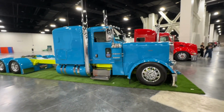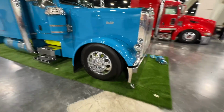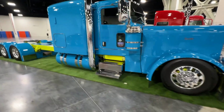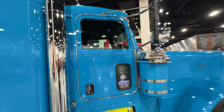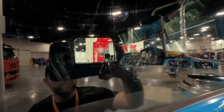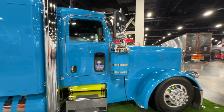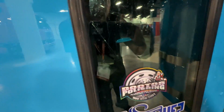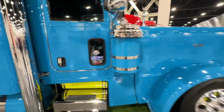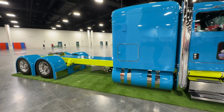All right, and then over here we got a beautiful Peterbilt 389. It's had a lot of work done to it, setting real low to the ground. This truck looks really cool. It's had some interior work done too. They don't have the doors open. I've not had them open today, but I can tell the roof is pretty dark. It's definitely an aftermarket roof panel, but I'm trying to see in through here. Looks like a tile floor in there. That's pretty cool. But yeah, this truck right here had some work done to it for sure.